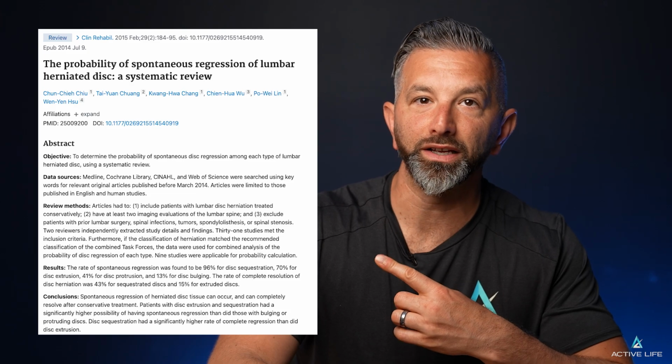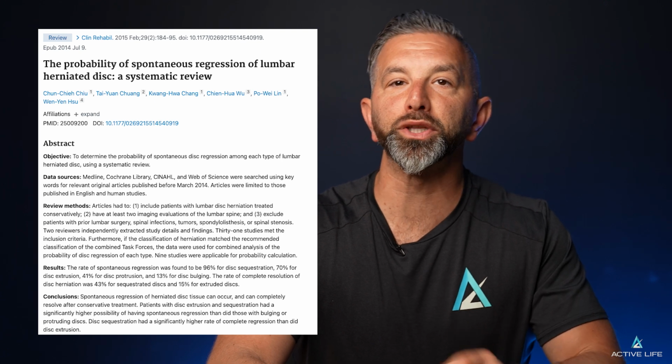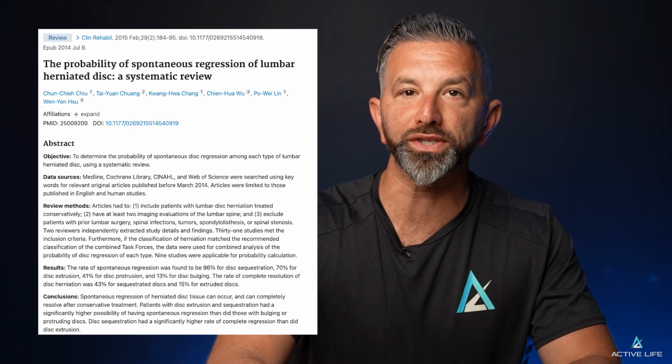What might be surprising to you is that according to this study, the more severe your herniation, the more likely it is to self-resolve. Now, that doesn't mean that non-severe disc herniations aren't painful or that they won't self-resolve. It's just that you might see something and think, oh my God, that's obviously going to need a surgery, when the reality is probably not.